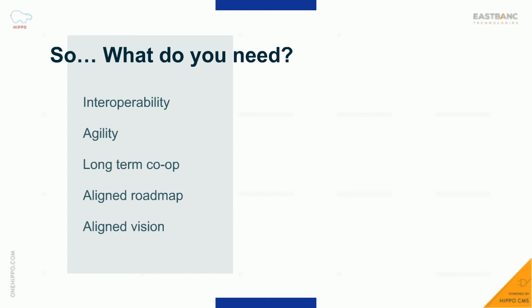Well, but finally, of course, all this interoperability and agility do not work without a long-term cooperation between enterprise partner and vendor. So you don't want to do this entire exercise every 3 years again and again. You need to look for longer-term cooperation, regardless of the feature requirements you have today. So therefore, the most important thing is that there is an alignment between the enterprise, the partner, and the product vendor for longer-term issues. So you need an aligned roadmap and an aligned vision.